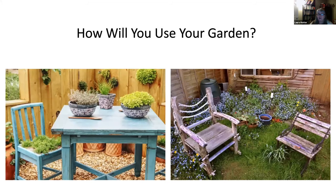You might just want areas that you can sit, or you want things that are decorative, like this little table actually has seats that you're not going to sit in because somebody planted them as little planters, which is sweet. But you could pull a chair up here and sit at the table if you wanted to and eat dinner out there. They've used some of the vertical spaces on their fence too to hang things.